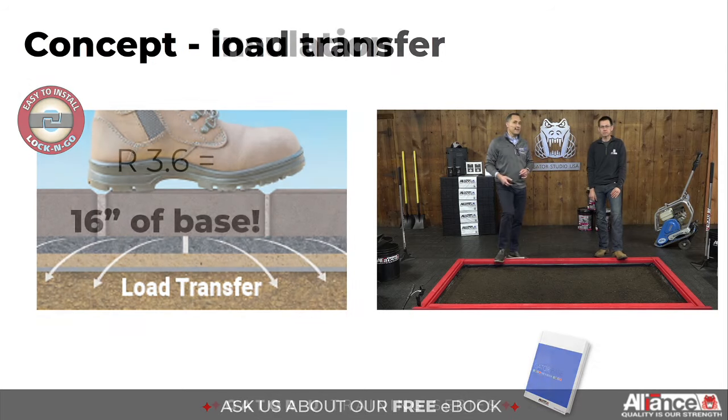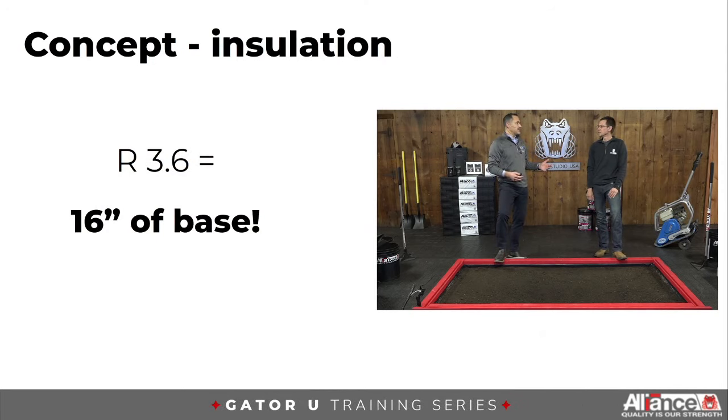Another great benefit, though, of Gator Base is the insulation factor. Oh, Gator Base is foam, and foam is a great insulator, right? Yep. What causes movement and problems in our installations? It's typically freeze-thaw in these northern climates. Yep.